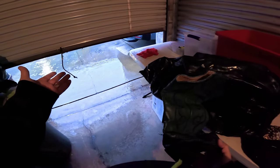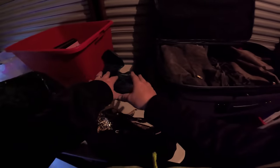I can't see much. It is getting a little dark in this unit, because if I open it to let the light in, we get the rain. Right now we're operating on just one little light bulb right there. It's not that bright, but we do have a pair, so we're gonna put those aside.